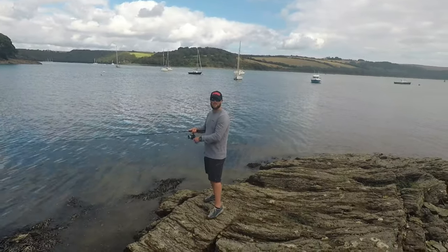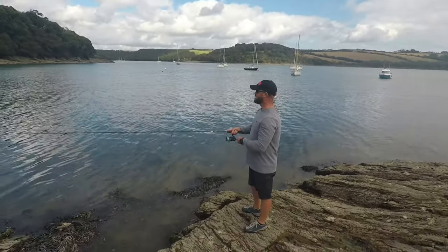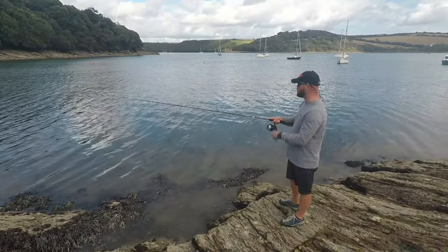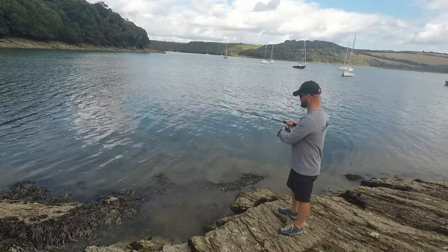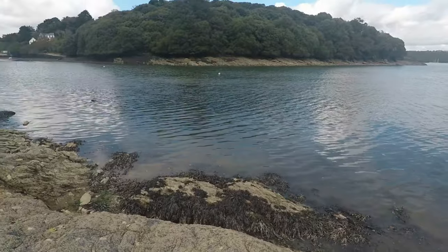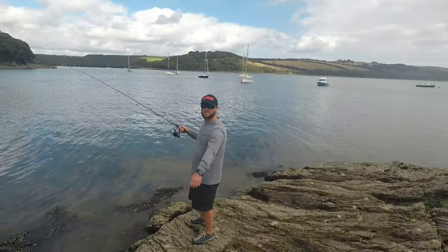Just having a flit about really, not expecting anything on the low tide. But the tide's starting to push in now. There's cormorants starting to get on the feed. There's quite a big ball of bait fish, and we've just had a bit of a hit on the lure. So hopefully we might see a few bass. So we'll come back to you if we get any action. And there's the cormorant right there. And hopefully we will get you some footage today.